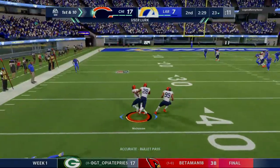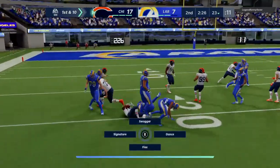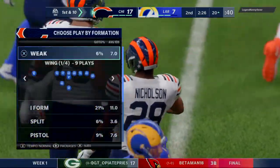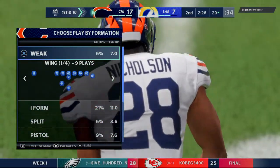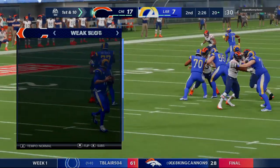And yet again, Goff is intercepted. Monte Nicholson picks it, and he's going to get this one back to the 20-yard line. He has 3 interceptions now in this first half, and you hate to ask the question, but yeah, let's be honest, we're thinking about it. Do you need to go in a different direction next series?